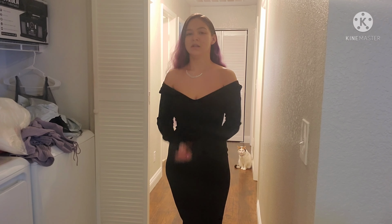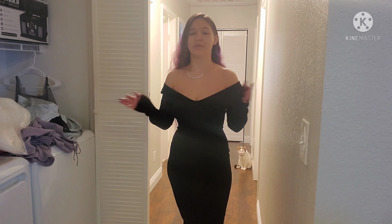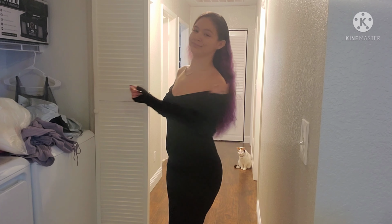And by the way, this comes in a wide array of colors. So if you don't like black, or if you want something a little bit more bold and out there, then they have tons of colors. So feel free to buy this dress. Don't let the black keep you away, because it's definitely something that is a staple and that you want in your closet for all seasons. But anyway, let's get into this runway walk.